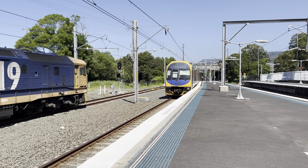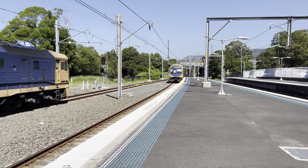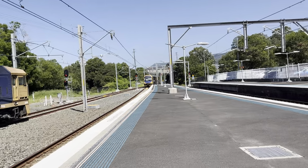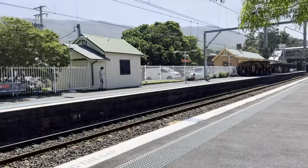All stations to Port Kembla train, serviced by H31. Alright, I'm gonna head over to platform 1 now for our train to Stanwell Park.